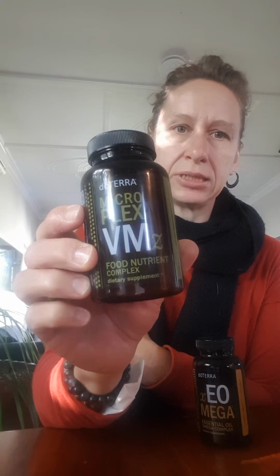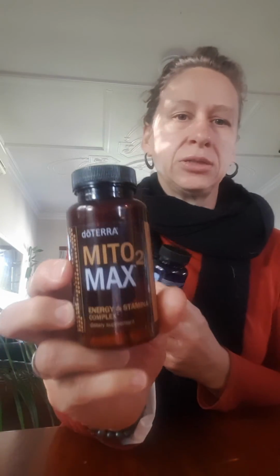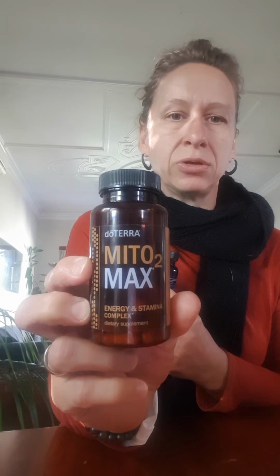Then we have got Microplex, which is a food nutrient complex, so it balances out nutrition deficiencies. And you have got your essential oil omega complex, which is fish oils and essential oils combined. To balance the omegas, I also add Max, which is an energy and stamina complex, keeps the mitochondria healthy. So this one is only available from the US. Deep Blue is the polyphenol complex, helps to reduce inflammation in the body. And my Terrazyme digestive enzymes help to keep my digestion going and healthy.